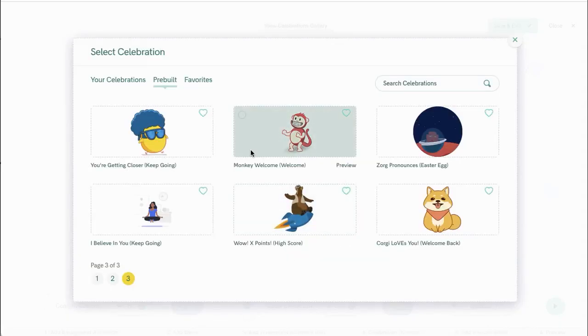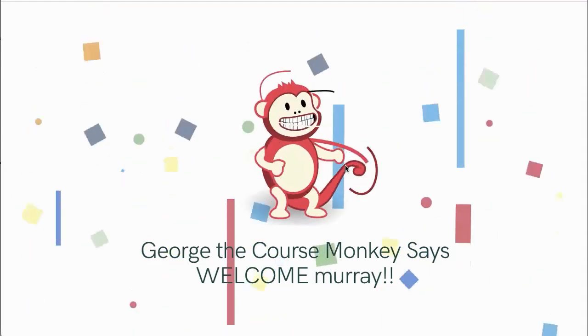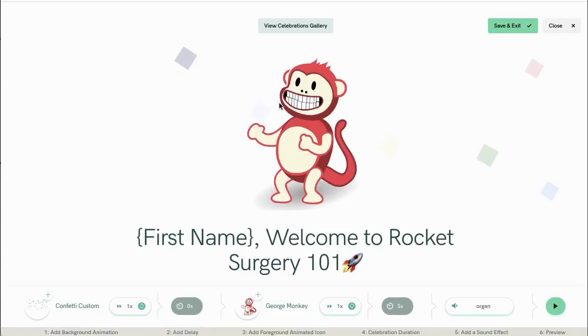Okay, so this is the one I'm going to take a look at, and I'll give you the quick preview for it. This is my favorite welcome celebration. And you can see it's a little monkey, and it says, first name, welcome to Rocket Surgery 101. And that allows you to set up this celebration to play as soon as a student lands in your membership site for the first time after purchasing.